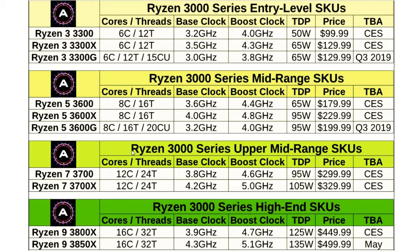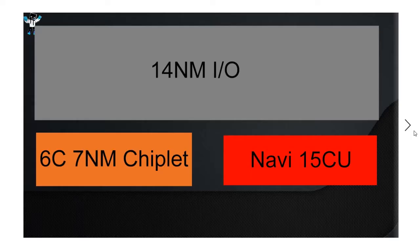It's going to have 8 cores and 16 threads, but it's going to have 20 compute units of the Navi. So that's going to look something like this. An 8 core, 16 thread chiplet with a 20... fudge.